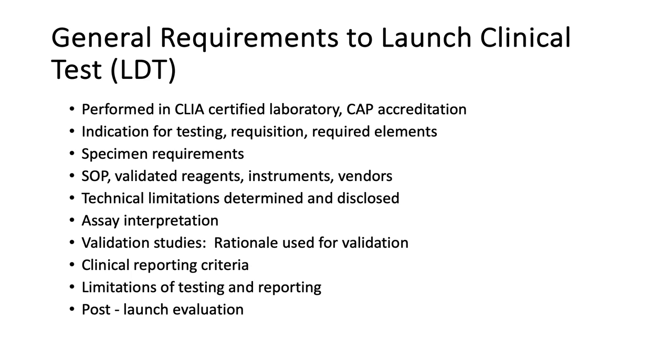I am CLIA lab director for both Baylor Genetics and the Human Genome Center Clinical Laboratory at Baylor College of Medicine. So I wanted to talk a bit about requirements to launch a clinical test. And I'm going to focus almost exclusively on LDTs. But as we all know, there is more discussion about oversight of laboratory developed tests.